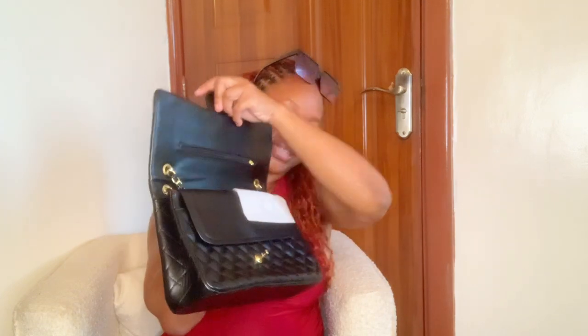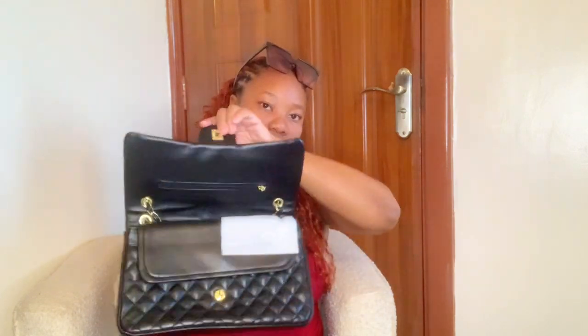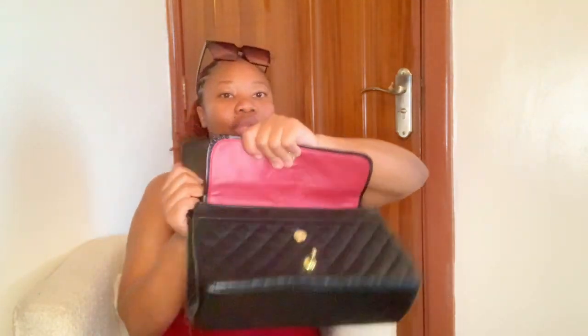It comes like so. It has a back pocket over here, then it has its classic flap over here, and this is how you open it. That's why it's called a classic flap, because of that. Then you open it like so. It has this compartment.